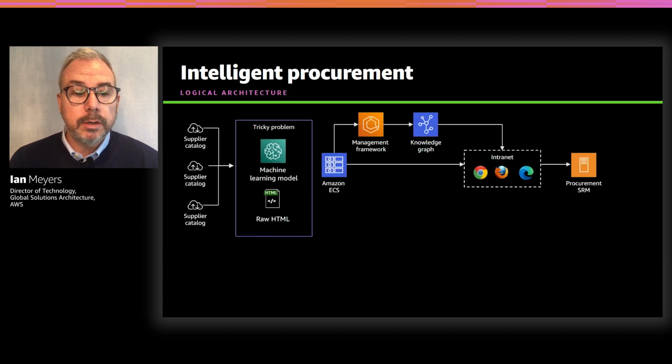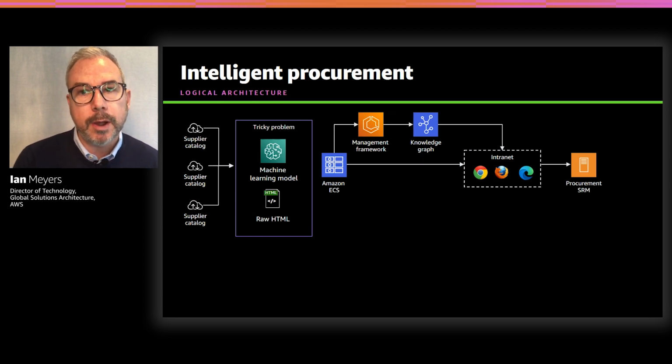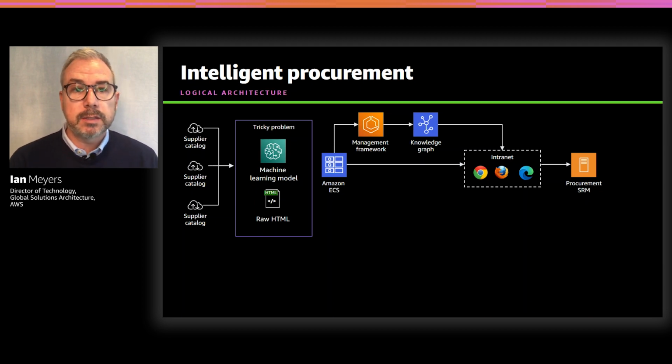So the architecture of this is what you see here. We used the suppliers' catalogs in the form of their websites, and we built an application on Amazon's Elastic Container Service that pulls that data down and then processes it with a variety of models in order to turn raw HTML into product information. We use that product information to create what we call a knowledge graph, or multiple ways of describing the same products in terms of what tasks they fulfill and how they are used together, to track a robust amount of metadata, and also to track the volume purchased of those products over time against each of the products in the knowledge graph. And in the end, we needed to create an intranet application that would allow users to search that knowledge graph, receive product recommendations, and then make the right choice.